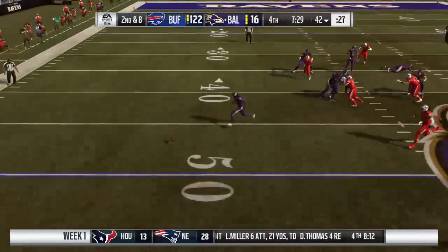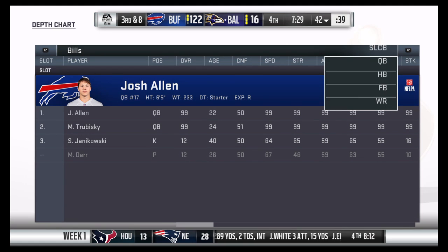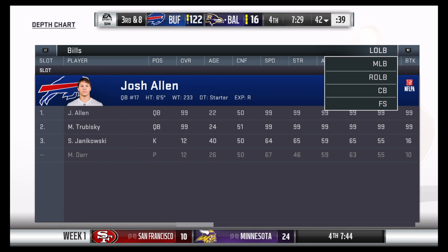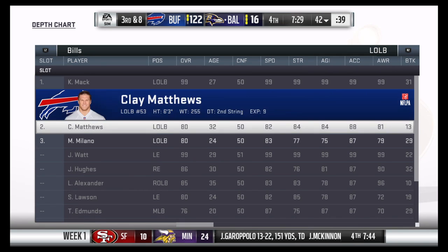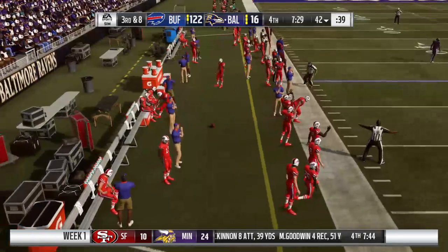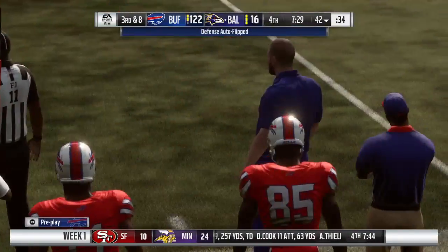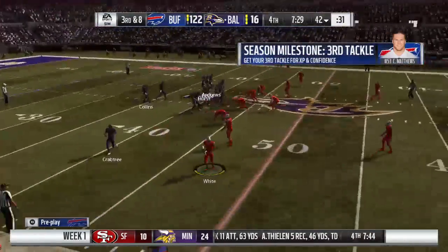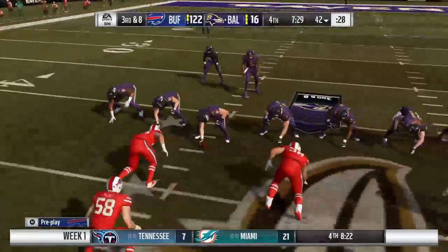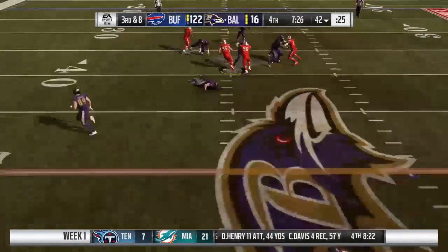On second down, here's Jackson. And this is going to be incomplete. He was trying to get it to Michael Crabtree there. And now it's third down. Sometimes the coverage is so good, no matter what you're doing on offense, you just can't shake anyone free. They try their best to find someone open, but they took away every passing alley, every angle, and shut the play down.